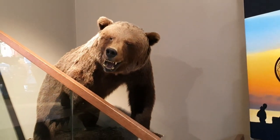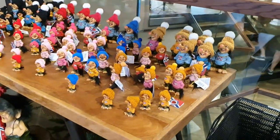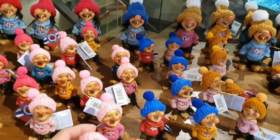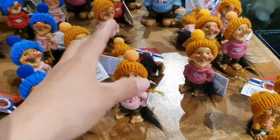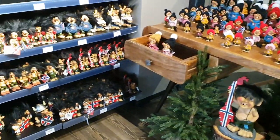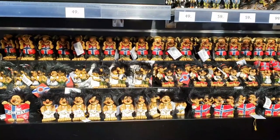So, yun, isang malaking deer na parang galit na galit. So, ayan po. So, kung inyo nakikita po dito, ayun sila, mga trolls po yan, na mayroong cup. So, pag mga ganito po, magkano ba to? Walang price. So, ayun. So, eto dito, may mga prices dito. So, halos lahat, puro trolls po siya.